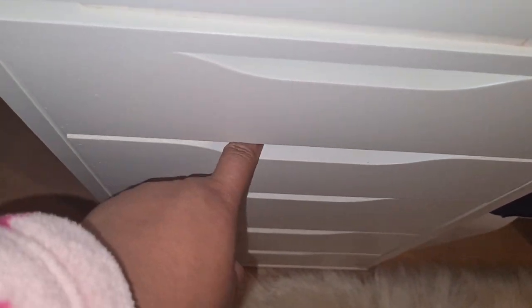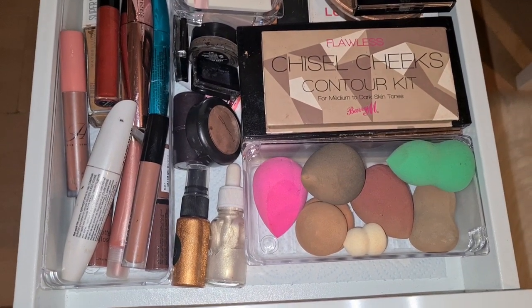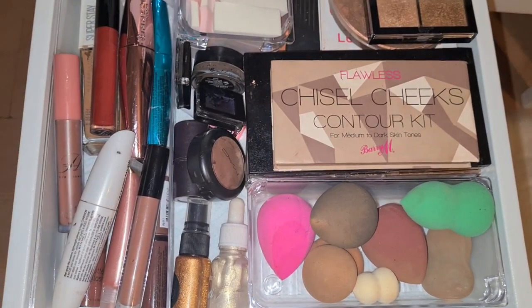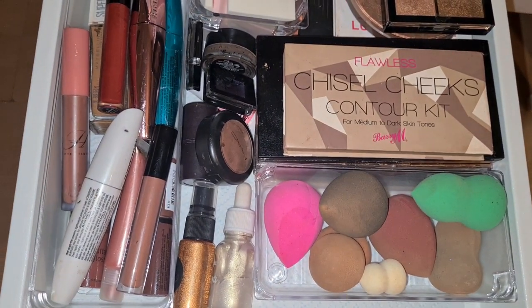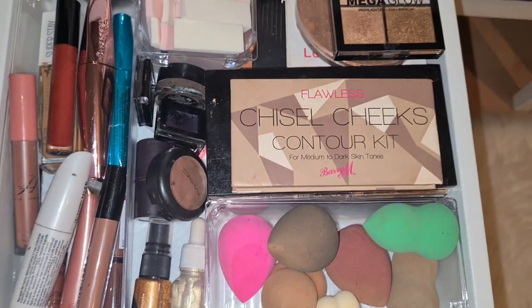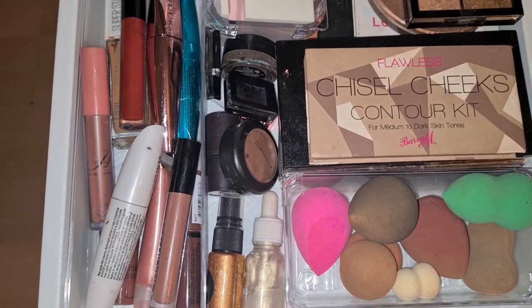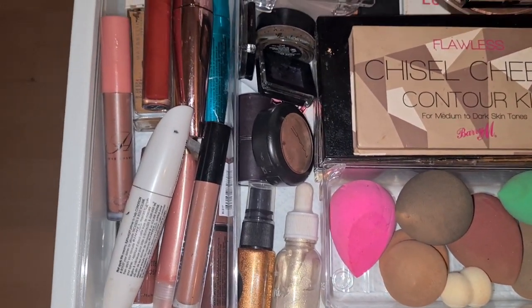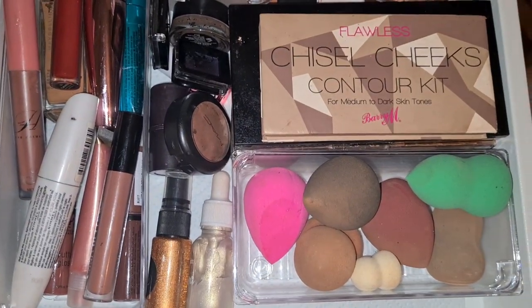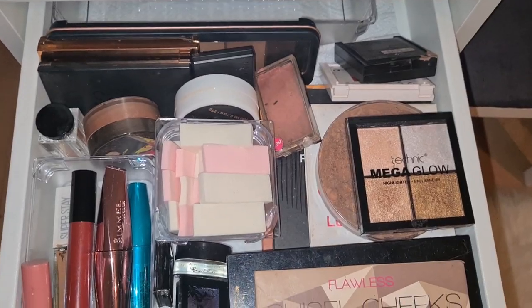Second drawer is my everyday stuff. So as you can see on the right, I've got some sponges, and I've got some of my lip gloss. Oh, you know what, this is just not in an ideal order, but it works for me because I will reach in this drawer the most. So I've got face palettes and stuff that I use. I've got sponges, some of my favorite lip glosses, some mascaras that I use daily, foundations, highlighters, my Anastasia dip brow that I use all the time, and just a few bits and bobs.